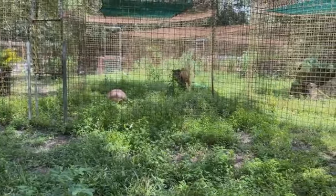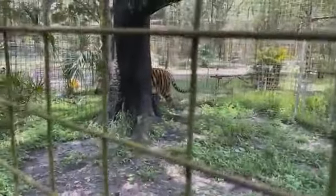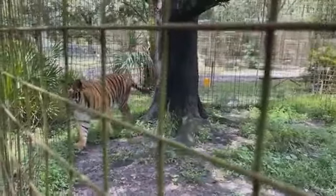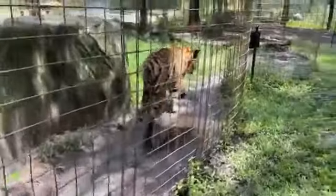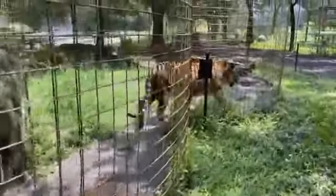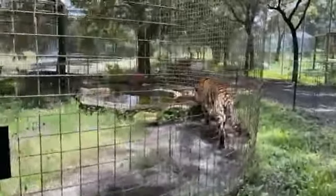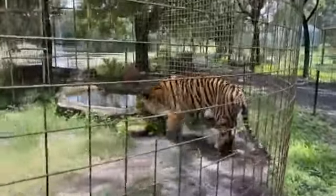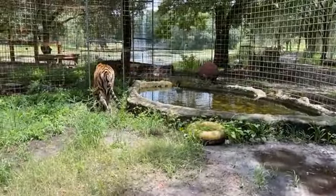Really good. Whoa! Were you playing with that toy? You're gonna wear yourself out. My goodness. He's like, there's hidden toys everywhere. Oh my god. Another pool? You put that donut in there like the other cats did.